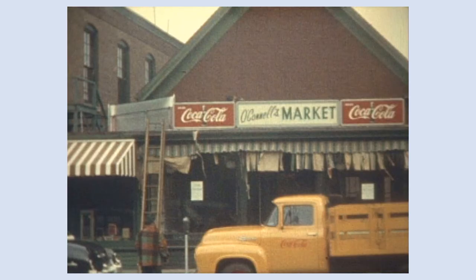In July of 1954, Charlie Quinn retired and sold the market to Jimmy O'Connell, who was one of his employees. He would rename the market O'Connell's Market. This picture was taken on the day that Charlie Quinn retired. Jimmy O'Connell is on the right.